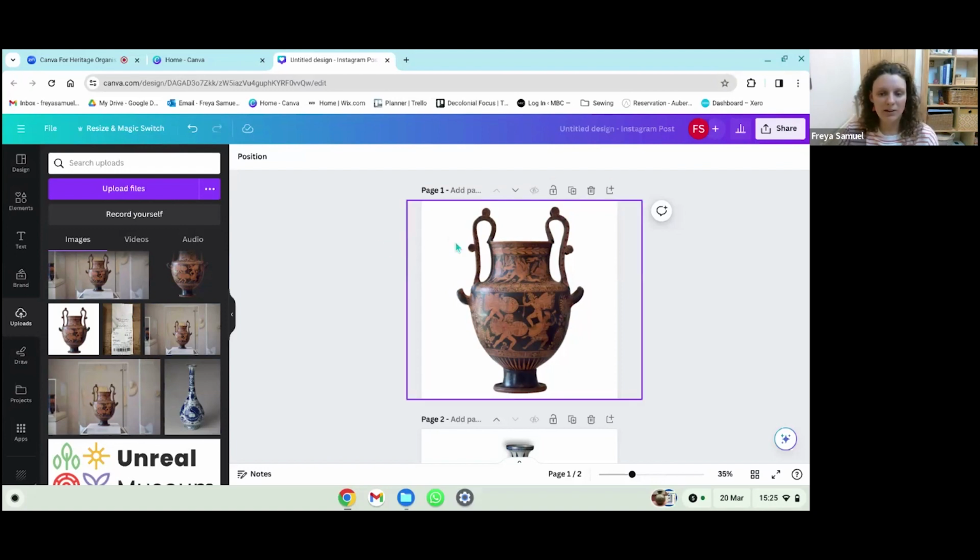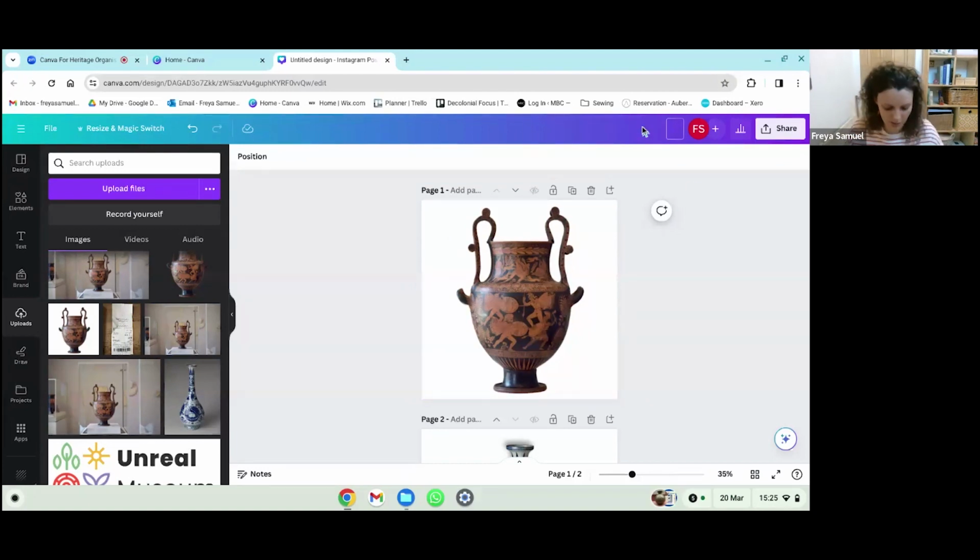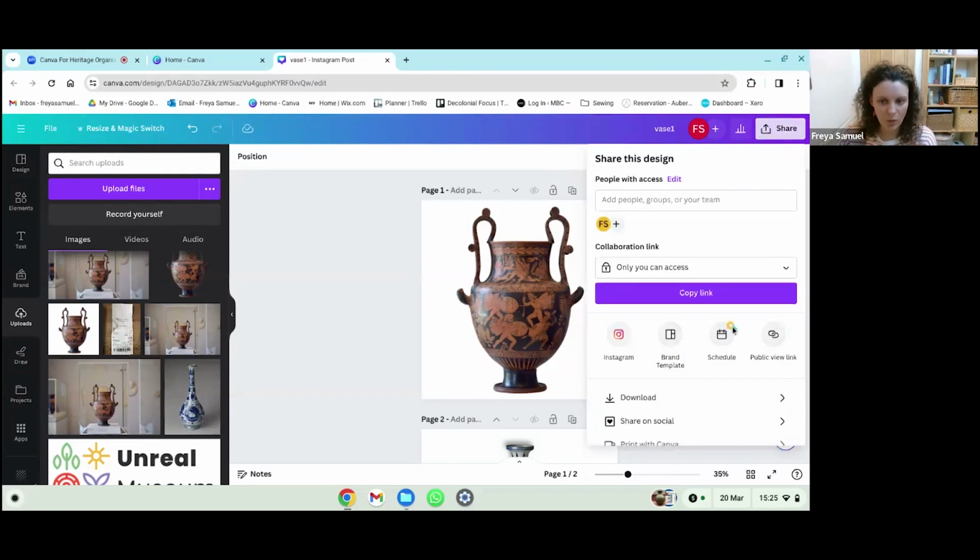So coming back to our lovely vase, we've got two ways of exporting this image. So I'll give it a quick title. We'll call it Vase 1. And we're going to be downloading this image to our desktop so that we can maybe use it in our CMS or upload it to social media or the website or whatever we might want to use. So as before, we'll go to share. We're going to go straight to download.